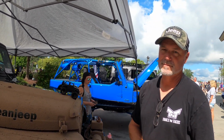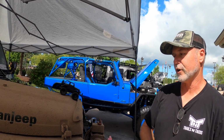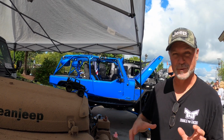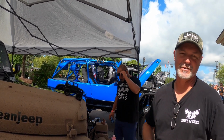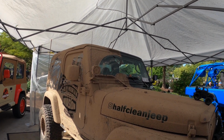Why the fascination for Jeeps with you? Like off-roading. I was into Toyotas years ago, and I like Jeeps because you can take the doors off, take the tops off, it's like a transformer, so you can do whatever you want with it and just enjoy it. That's a cool way to put it. It's like a transformer, because that's true. You can take off a lot of the stuff.